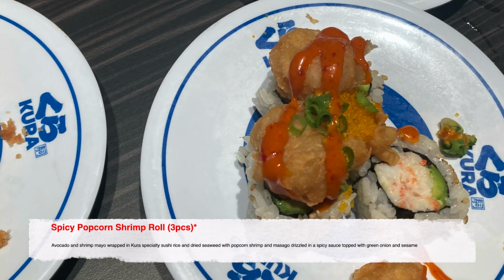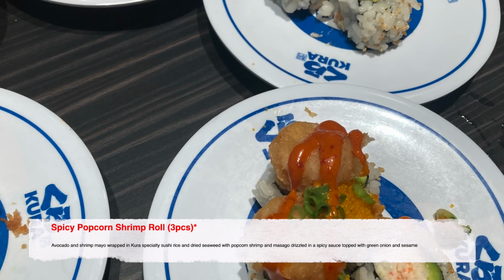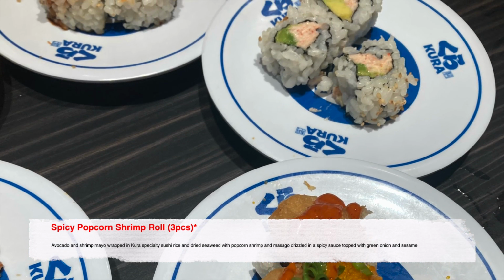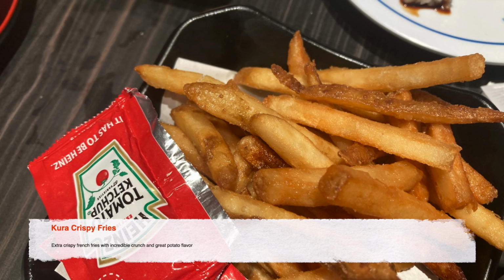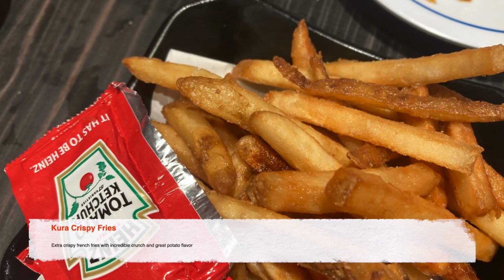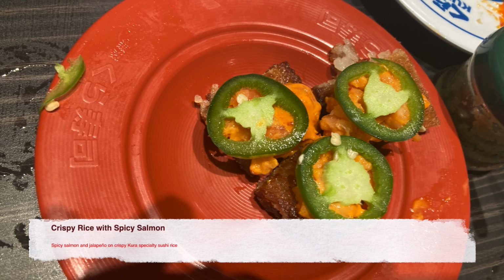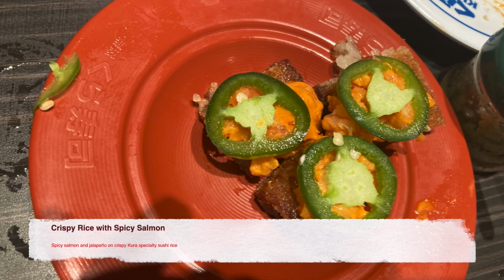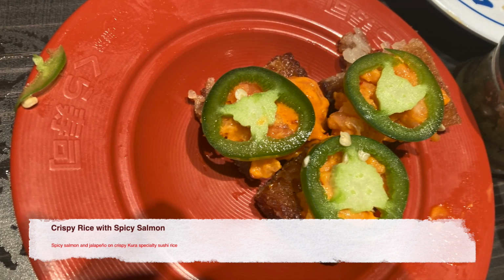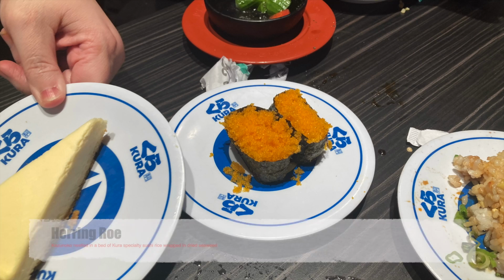The spicy popcorn shrimp, average. Again, you got the real crab under that. The green onions kind of gave a little bit of good accoutrement to that piece. The fries, again, nothing very special about them. I think they might have been lightly seasoned with a unique seasoning, but it was just not super flavorful. The crispy rice with salmon had a very chewy texture, not like the onigiri smoky flavor that you like from seared rice. So a little disappointing on that.